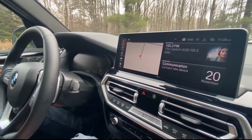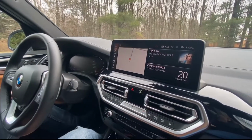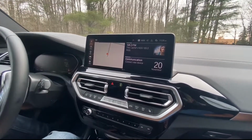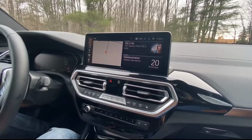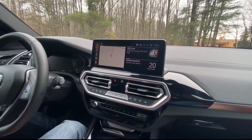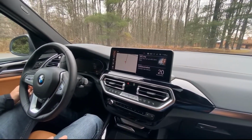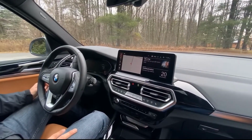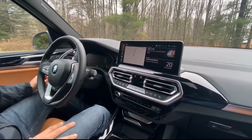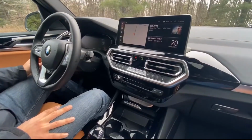The entertainment system comes with a 10-inch display as standard, but now you can upgrade up to 12, which is 30 centimeters compared to 25, and it has a high resolution and excellent response, and it's much easier to see. Of course, it comes with its own navigation system, Bluetooth connectivity, Wi-Fi hotspot, Android Auto, and Apple CarPlay.